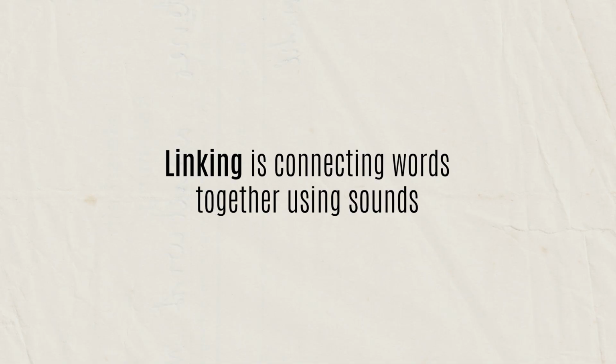The third and final thing you need to do for better pronunciation is linking and reduction. This is where you start to sound more native, more fluent, and with better flow. Linking is connecting words together using sounds. When natives speak English, they don't pause after every word. They don't pronounce each word separately like this. Instead, they blend them together.